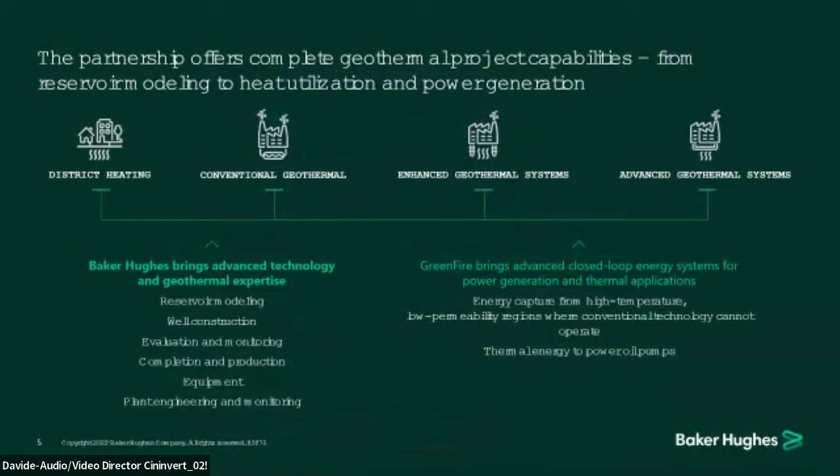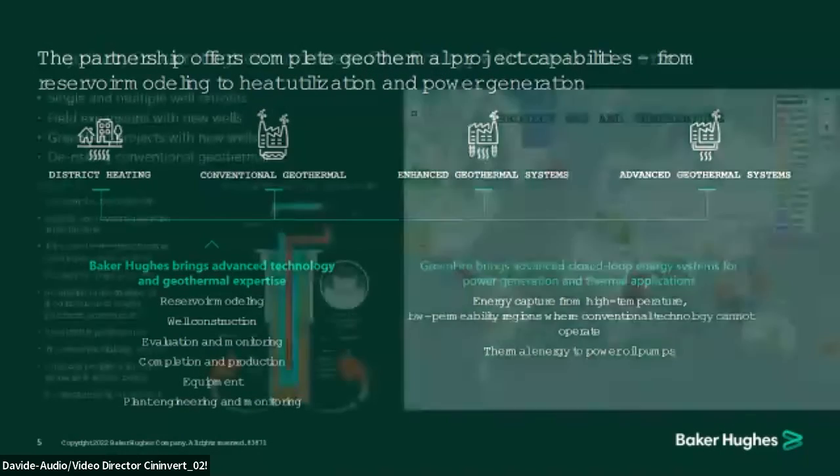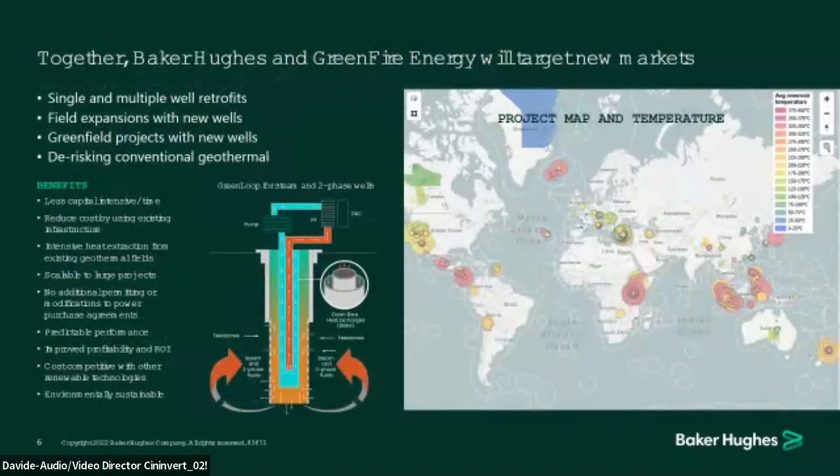We have been listening to very nice presentations from the former speakers. Thank you for that. We are also actively investing in this space. We are trying to support this internally, but we decided to invest inorganically in a company called Greenfire, based in California, that developed the GreenLoop system. It's a closed loop single well system that you see here on the slide.